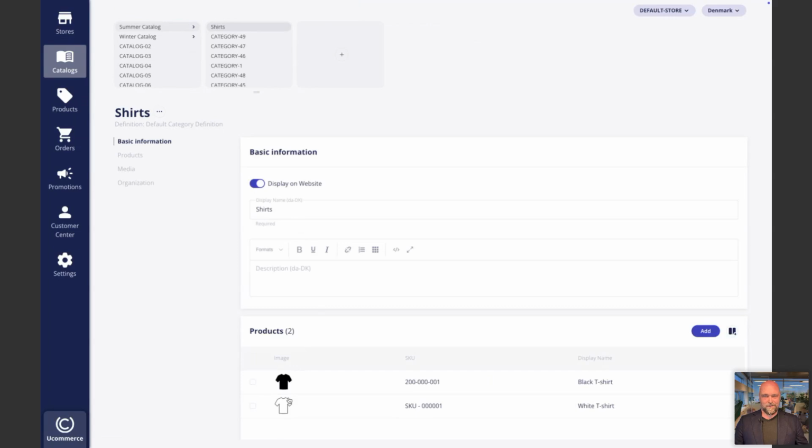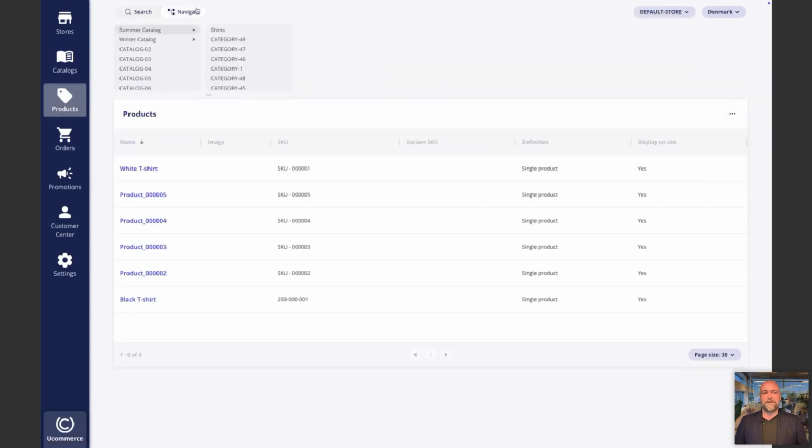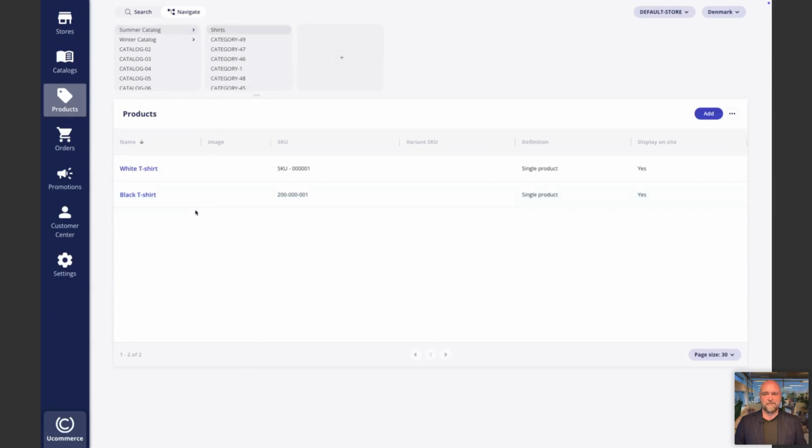But how? To illustrate the point, what's interesting here is that we do have a workflow that's kind of what we need. If you squint a little and look at this, you need to select some products for the content page, and that's exactly what this workflow is all about. I navigate my catalog, my shirts, I find my products, I select them, and stick them on the content page, right?